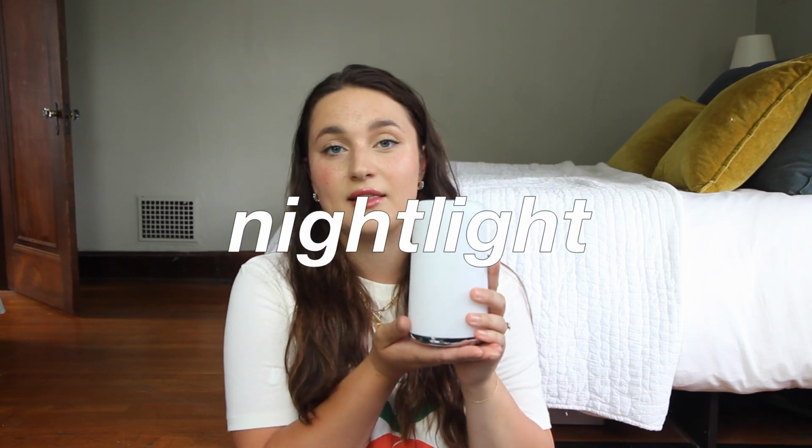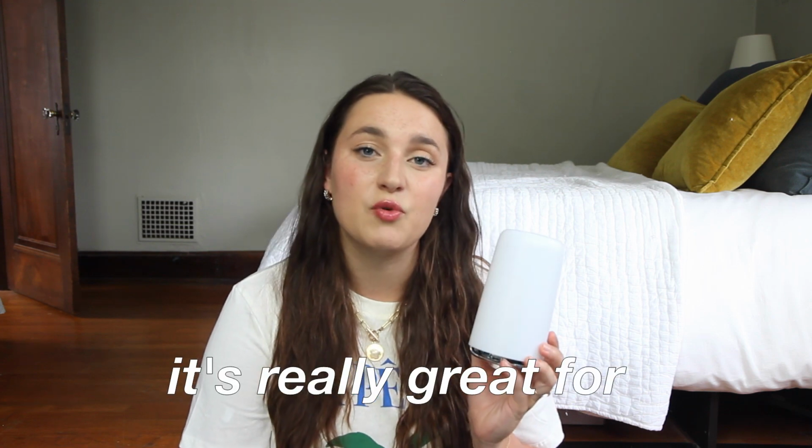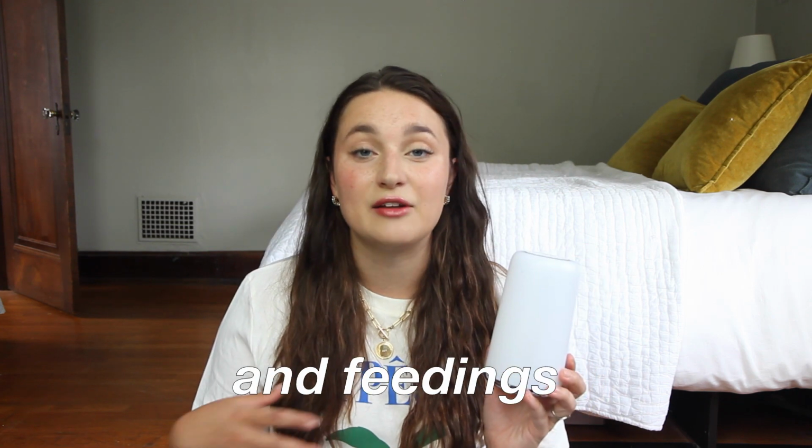So that's another thing that I would just pack in the checked bag because obviously you're not going to need this in the airport. Another thing that I would highly recommend bringing but you don't need to bring in the airport is one of these little night lights. This one we used especially a lot postpartum, and it's really great for middle of the night diaper changes and feedings without having to turn a bright lamp on.